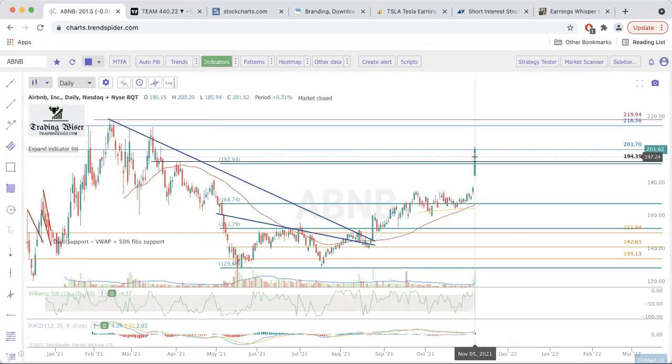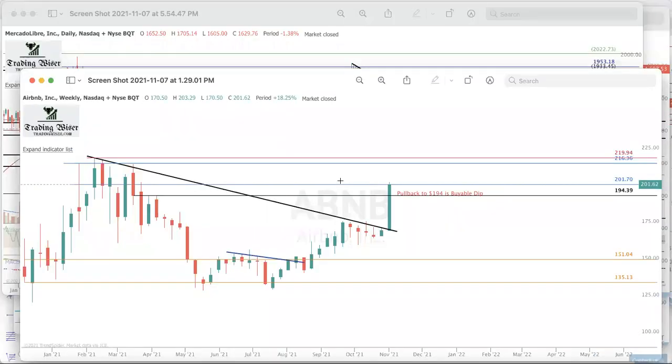But if it gaps above 203, then watch if the gap fades. If it doesn't, then it's heading back to all-time highs, which is 220. So Airbnb is in play.